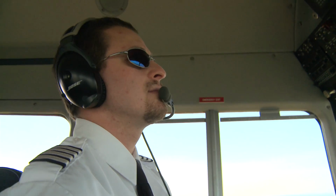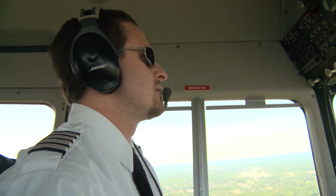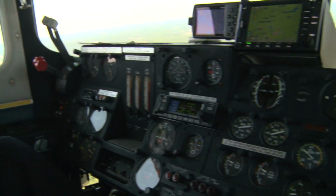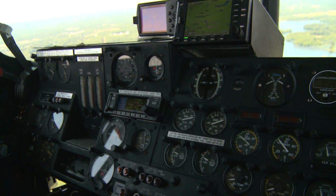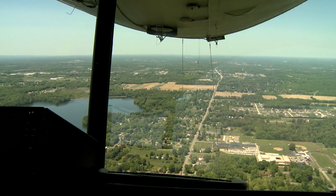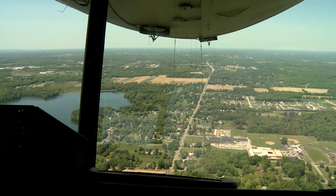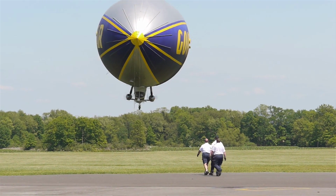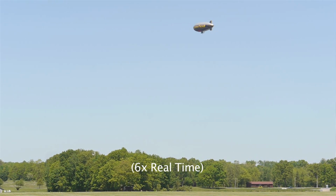As far as flying the blimp goes, low and slow, it's great. You get to see everything. It's a little more challenging. You have to work with the weather, and there's a lot of science involved with the helium. The helium expands, contracts, gets heavier, lighter. It's more like flying a boat than an airplane or a helicopter. The way that it feels and reacts, it's very slow.